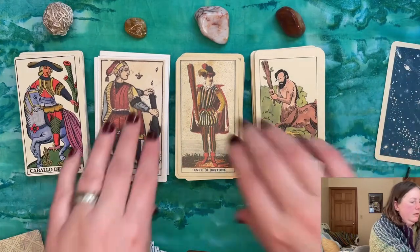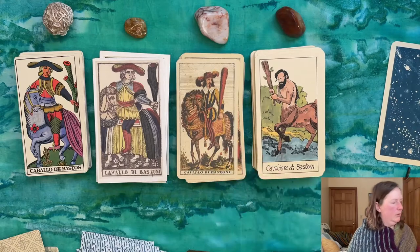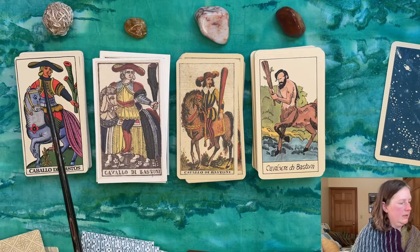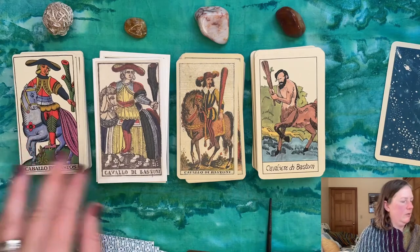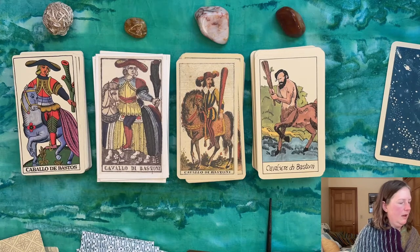Oh, the colors are so good. So good. Wow, look at that fuchsia or magenta color. Just love it. Yeah, really nice. I also love the faces in the Spanish tarot. They look sarcastic, they look engaged, they look curious. I think it could be a really great reading deck, so I'm looking forward to reading with it now that I've taken it out of the plastic.